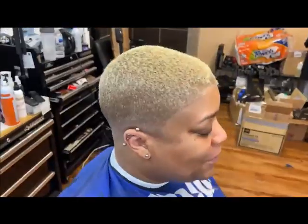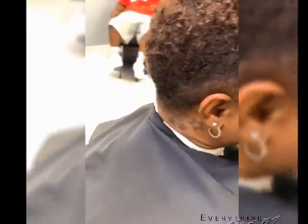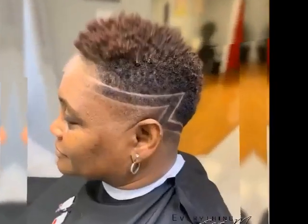The hairstyles you see are absolutely perfect for beautiful black women. You don't have to go through a lot of drama with your hair just to get this kind of cute hairstyle that will add that cool design, and you are set to go for that occasion.